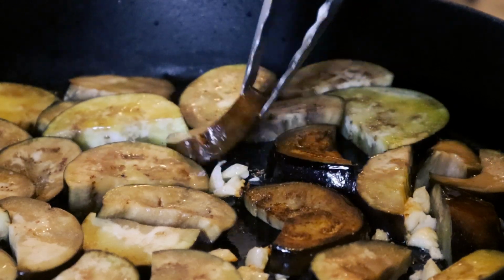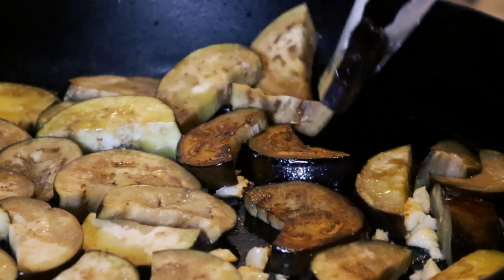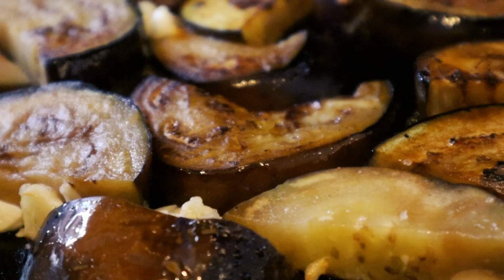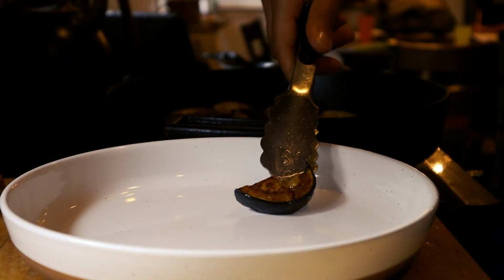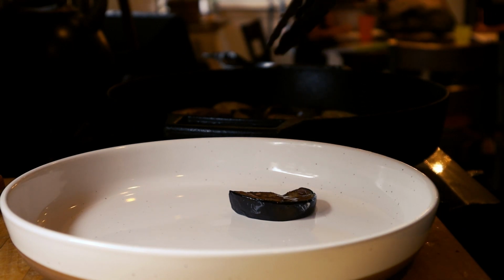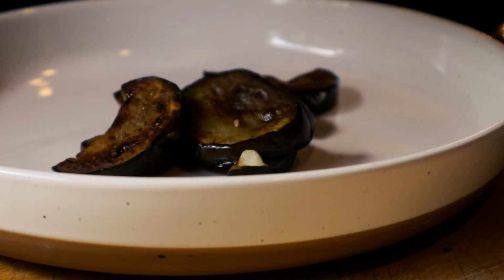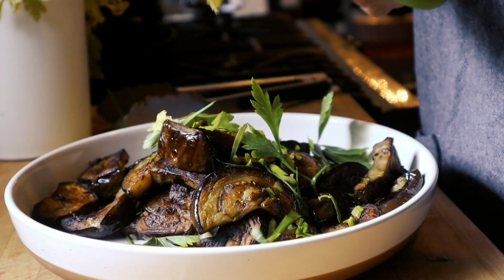I keep a bottle of olive oil ready to go whenever I cook up eggplants, since they absorb so much. I know it's a lot, but I happily drizzle it on over and over again. I cook them up in batches so each one gets to this beautiful deep golden brown color. I snip some fresh parsley right on top. I think mint would also work really well here.